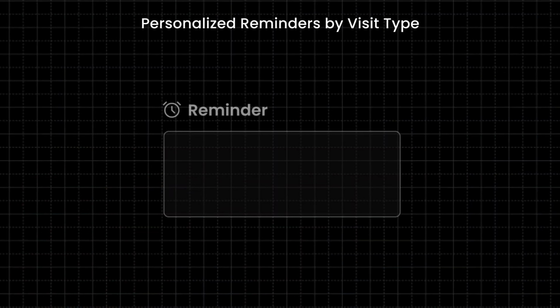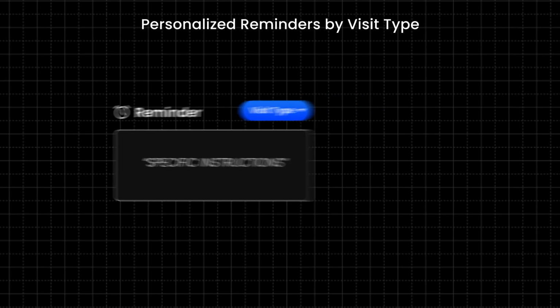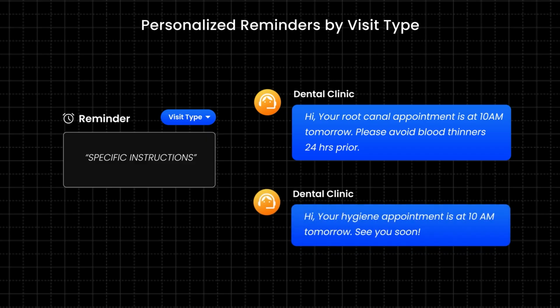Now, the third thing that I want to talk about is that when you're looking at a reminder system, there are thousands of reminder systems out there, but not all of them are meant for healthcare businesses. What I mean by that is a healthcare business's needs are very specific and very different from a generic restaurant or a generic retail business. Let's understand that a little better with an example. If you're a dental practice, maybe you want to send out a reminder with specific details or instructions based on the visit type. Let's say I'm coming in for a root canal, you want to make sure that I do not take blood thinners. Or if I'm coming in for a general hygiene checkup, then a simple reminder will do.